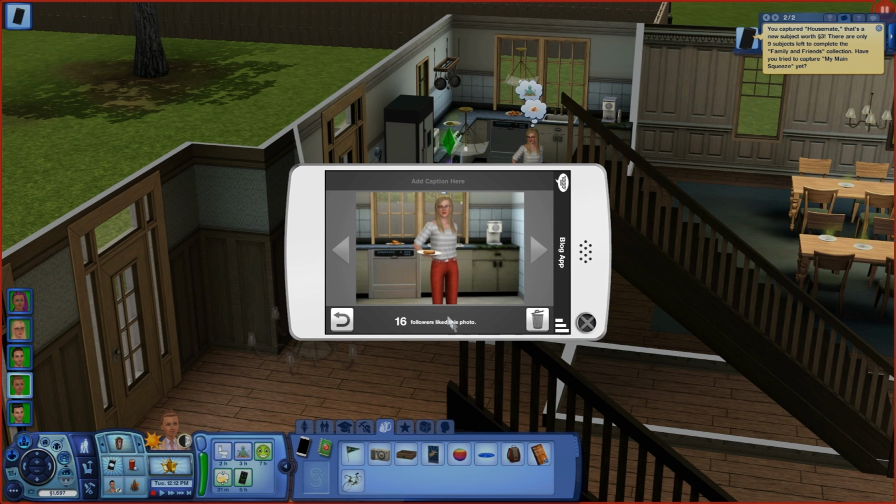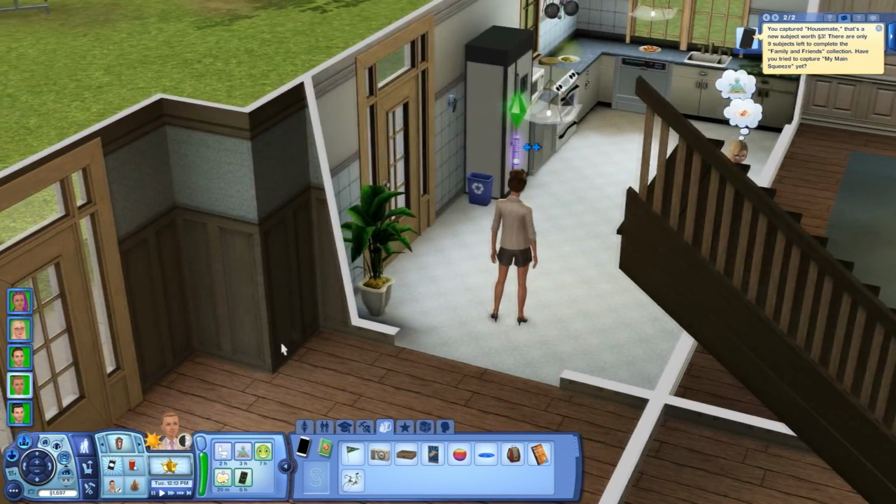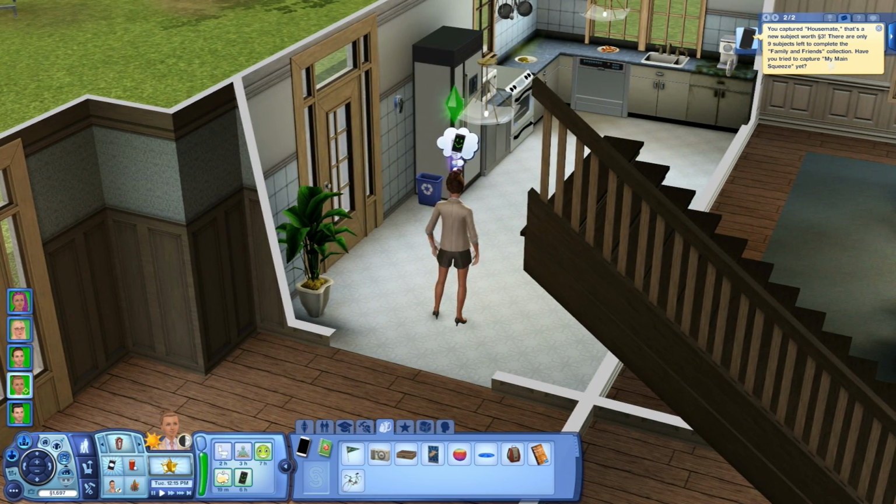And anyways, look at that. 16 followers like this photo. I think that's like every single follower of ours, isn't it? Oh no, we have 19 followers. Okay. So we captured the housemate picture, and wow, that picture was actually worth 3 simoleons.